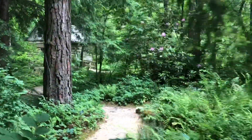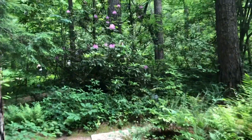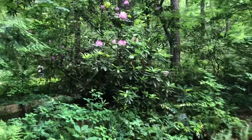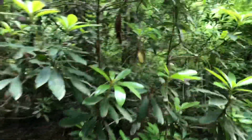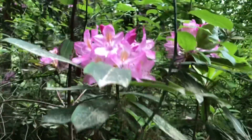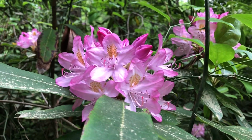Where I live, it's really challenging to grow these because I, again, don't live in a mountain environment. I'm an hour southeast of Chapel Hill here. Oh, look at those blooms. Aren't they magnificent?